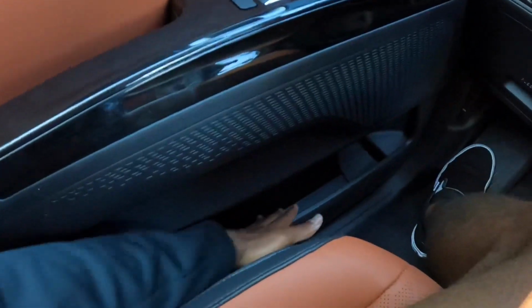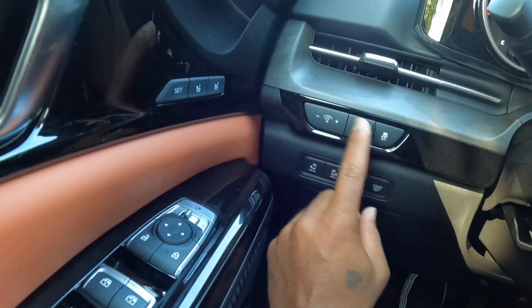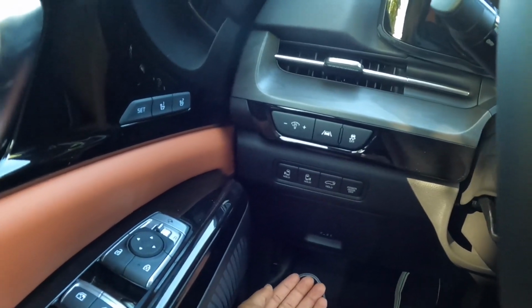Down here, additional storage and cup holders. You can also open up these sliding doors from here. Your dimmer switches, lane keep assist, stability control, your trunk release, also the power door function, so you can turn that on and off if you would like.